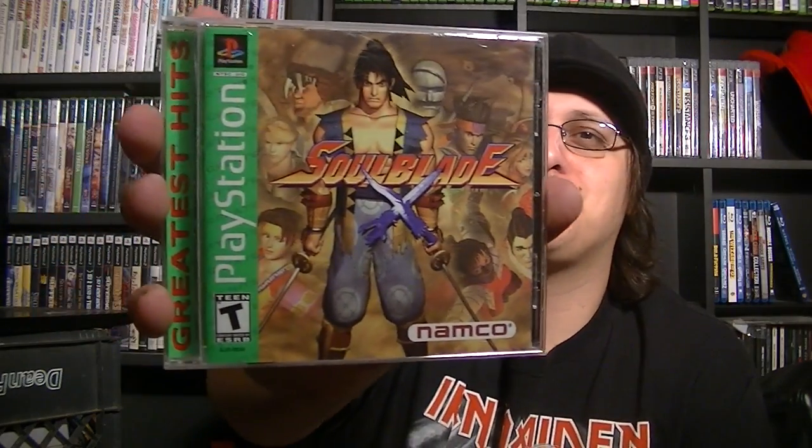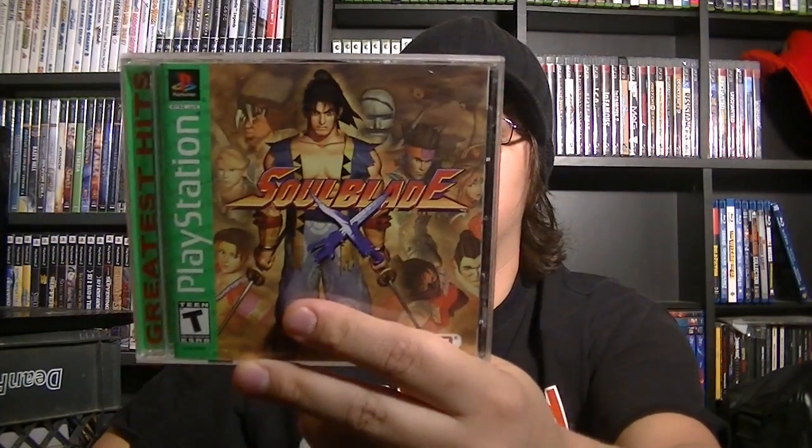This was another one I found in the bunch, Soul Blade, and I believe Soul Calibur was the game that came out of this original game, and it spawned its own series. And this is the original, and I've never played Soul Blade actually. And it doesn't even look like a whole lot of the main characters from Soul Calibur are on this anymore. Well, there's Taki, and maybe there is, I don't know. I don't know why they changed the name, but once again, a couple bucks.